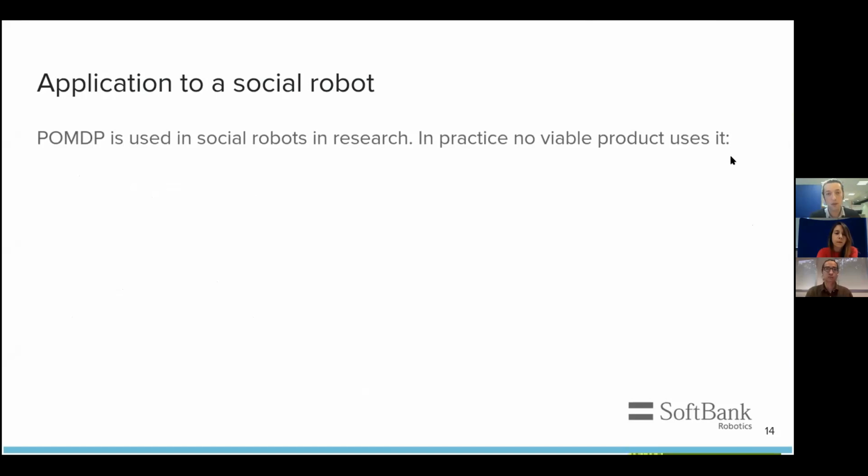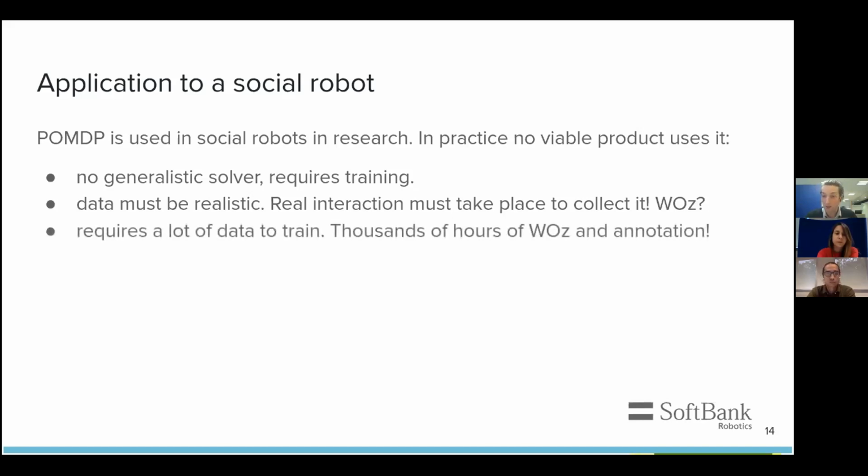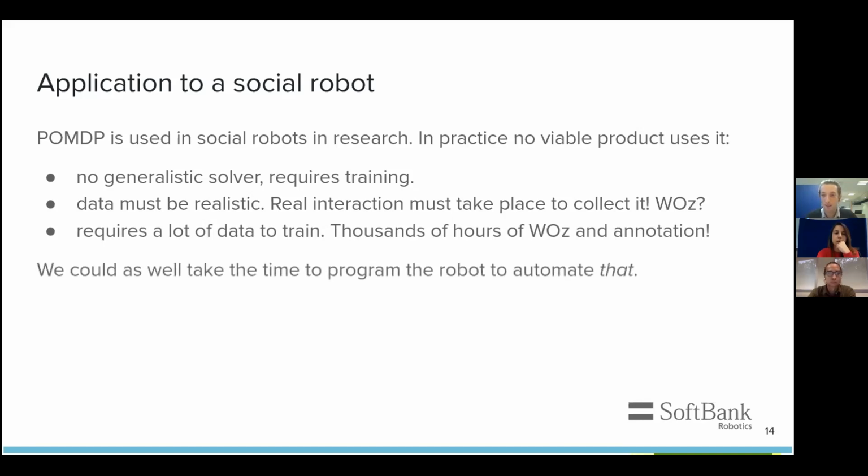We can see that in research papers, it works, but since there is no generalistic solver, they always have to train the robot on the task, and the robot can only do that task. The data must be realistic, so if you want to train it, you actually have to do a lot of real interaction, and to do that, maybe you really need the robot to behave the way you want, so you can use what we call a Wizard of Oz. Somebody is faking the intelligence of the robot. It's a human intelligence behind the robot. But it means thousands of hours of interaction with somebody behind the robot faking the intelligence we expect. And we also need annotation afterwards.